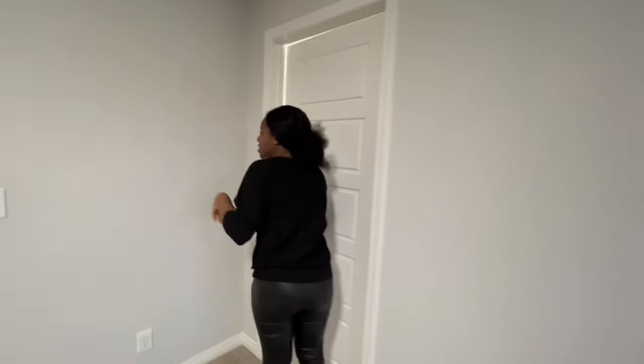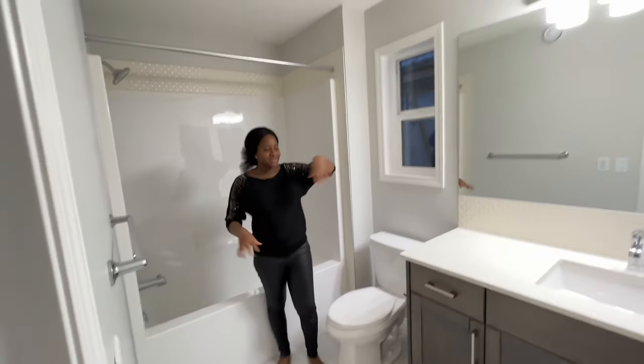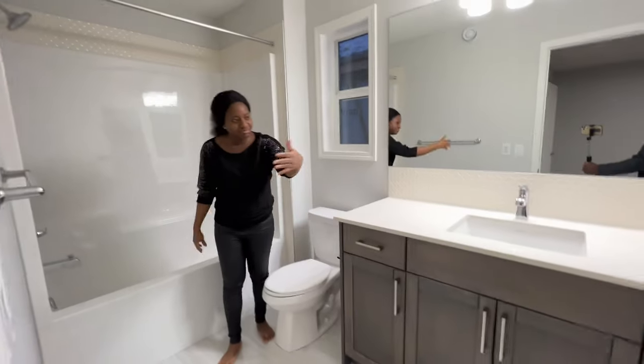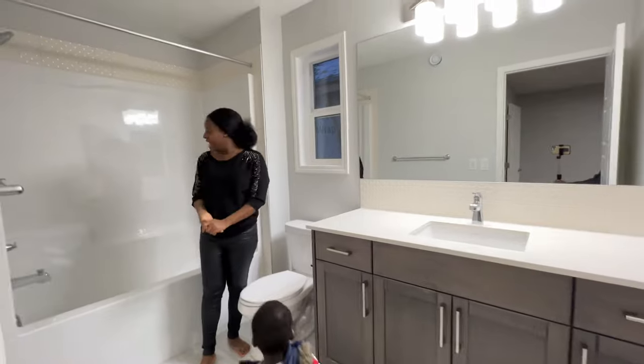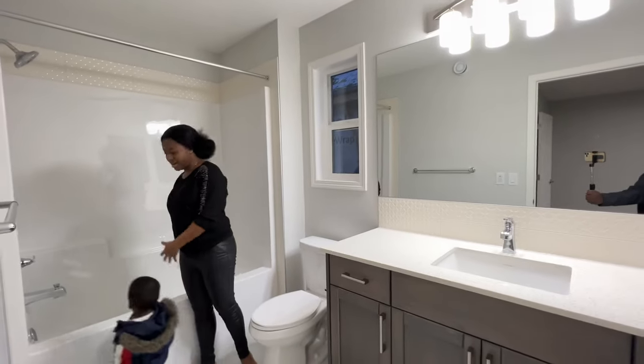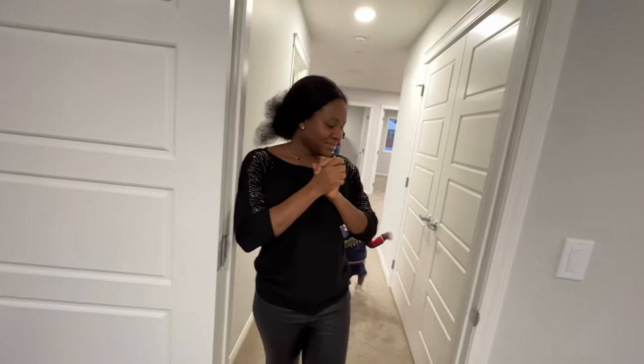And this is our ensuite bathroom. Enough space, nice light, enough storage to put every other shower item, whatever that you want to put here. I love it. We've got a shower, we've got a bathtub. What else can I actually wish for in this house? I love everything. I'm super excited that God has blessed us with this place, and I cannot wait to decorate and show you guys what it looks like at the end.